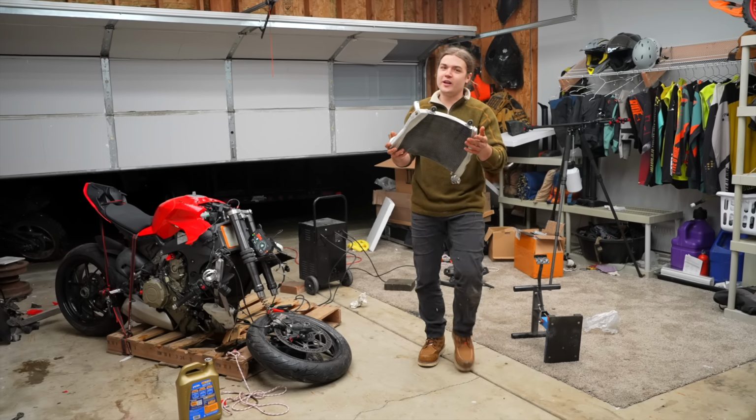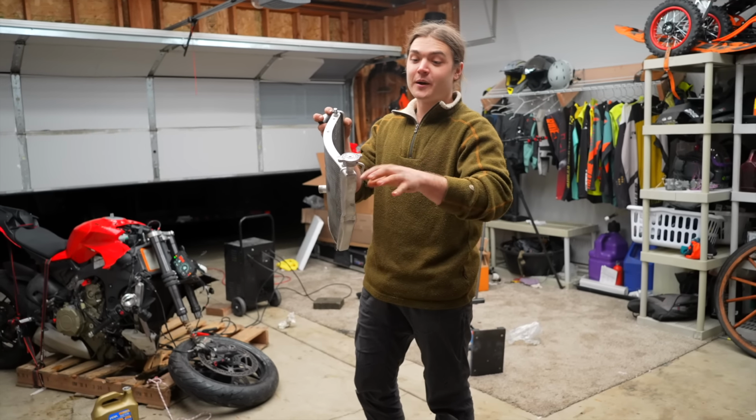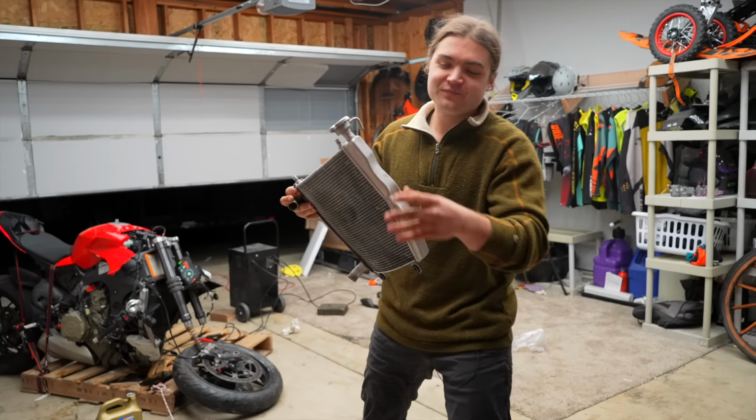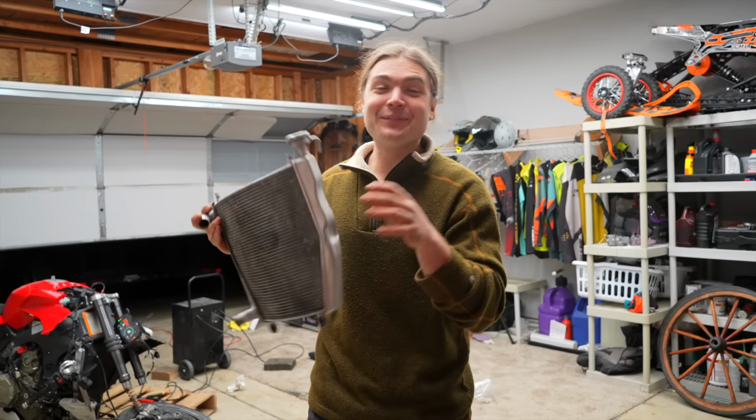It's also out of coolant, but it won't let us fill it up with coolant because this is damaged. It's kinked so much, we can't even fill it up with coolant. So, we've got this radiator. So what, it's got a little bit of damage. What this bike's gonna see, hopefully not.